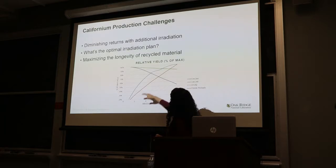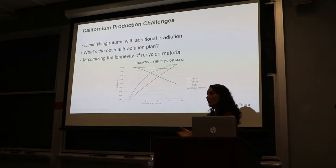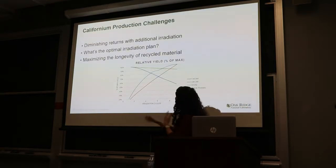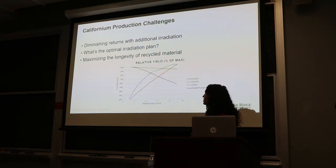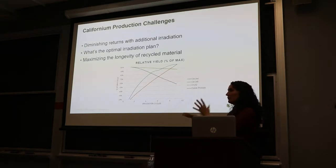I don't have the isotope weight percents on here either, but the weight percent of californium-252 in the total californium fraction goes up with the irradiation. And some of our customers require a higher weight percent californium-252 in their californium product. So for each 2 years, each campaign, we have to determine how long we irradiate versus how many targets we irradiate. Do we do a large number of targets for a short irradiation, or do we do a few targets for a longer irradiation? So it's very much a balancing act there of total yield versus efficiency of producing that yield.